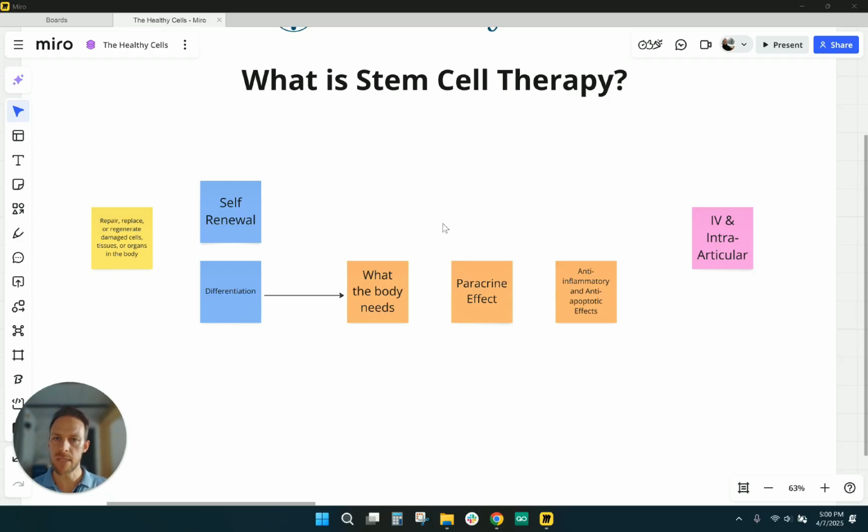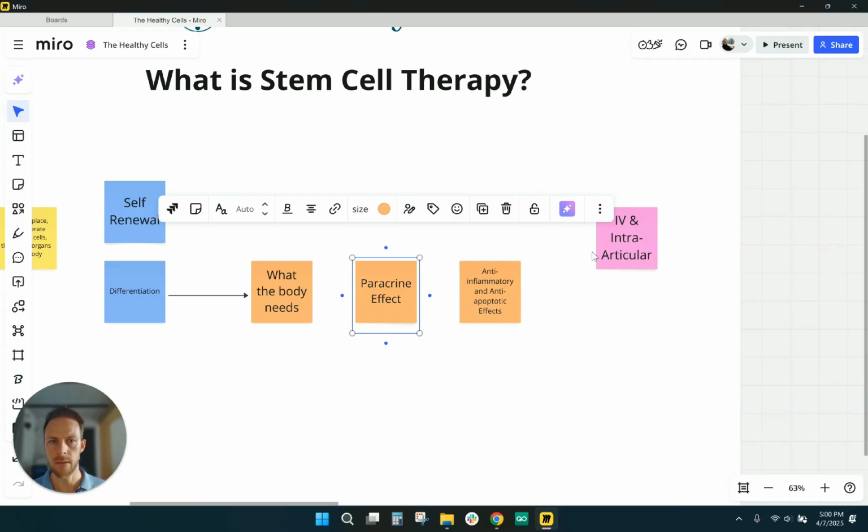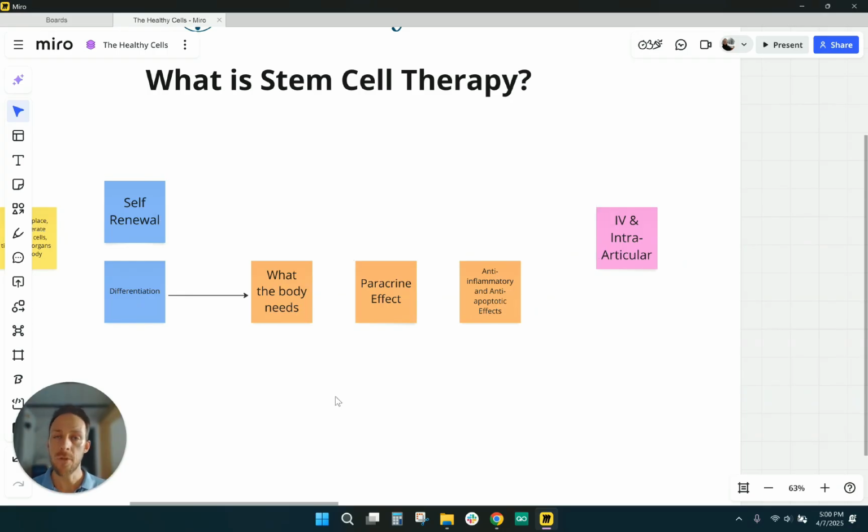Another way that stem cell therapy works is with something called the paracrine effect, okay? So stem cells don't just turn into new cells. They may also send helpful messages to other cells around them. And scientists call this the paracrine effect. So stem cells release special proteins that act like messengers. So for example, growth factors. These messengers may tell nearby cells to grow and make more of themselves. Or cytokines. These are proteins that may help control inflammation and healing.